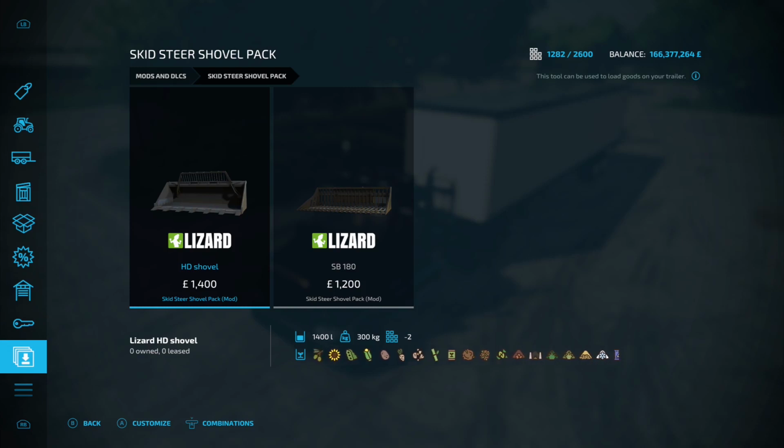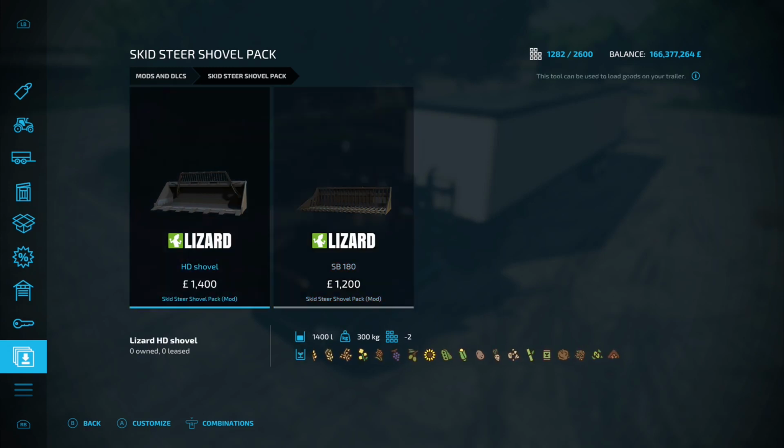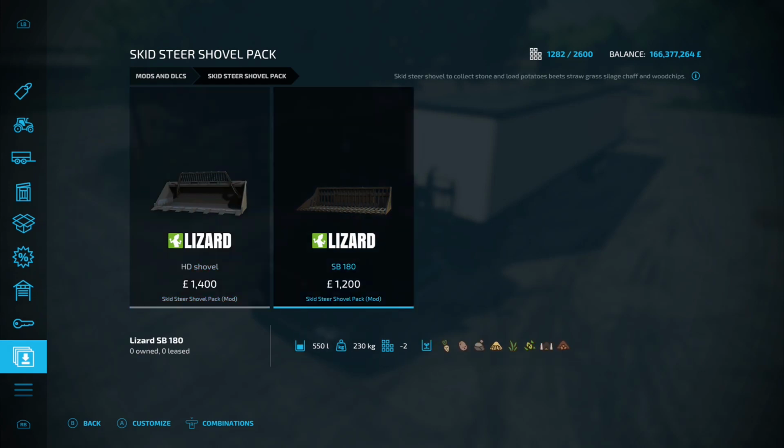Right, next up is the Skid Steer Shovel Pack. This is by FS Miner, 2.34 megabyte on the download. You're going to find this under Skid Steer Loader Tools. So we've got the HD shovel and then the SB180. The HD, that's going to pretty much do everything that you can have in the game, more or less. And then the SB180, that's going to do your root crops. You've got your sugar beet, potatoes, stones, straw. I don't even know what that grass one is. All right, fair enough. Chaff, silage, and wood chip.